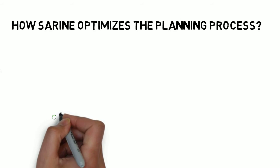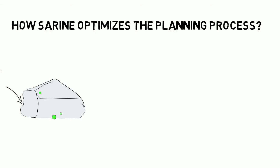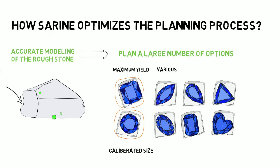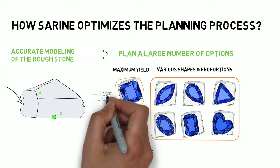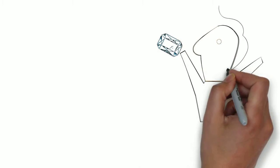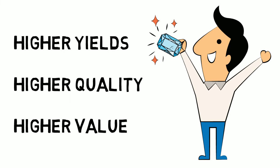Let's explore how Sarine Allegro optimizes the planning process. First, an accurate modeling of the rough stone. Then, this model is used to plan a large number of options. Maximum yield and calibrated size, various shapes, and various proportions. Allegro then grinds the best value shape. The value of each option is based on your guidelines. And voila! Higher yields, higher quality, higher value.